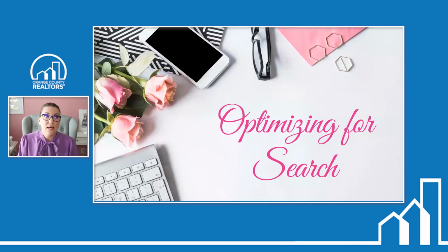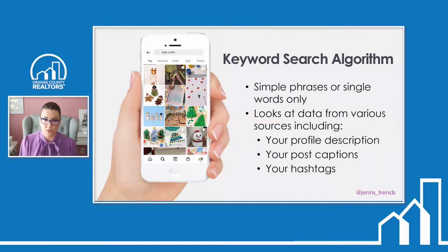All right. So now we've got your profile. We spent a lot of time on that because it's so important. I really need you to make sure that you're committing the resources to get that profile optimized, because if you do that, everything else we're talking about works so much easier and smoother. So now we're going to talk about optimizing for search. We're going to talk a little bit about content, a little bit about your profile and how to optimize for search, because now on Instagram, we have keyword search.